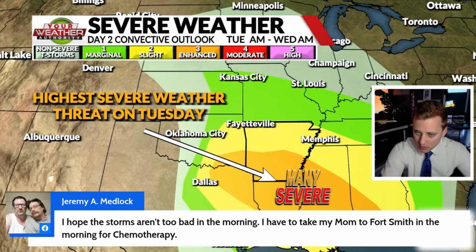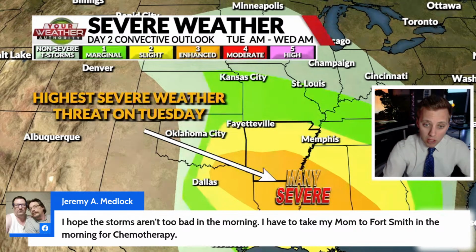So for the morning, the storms will be loud. There'll be quite a bit of heavy rainfall. Again, some damaging wind potential, a low-end tornado threat. But once we get to the afternoon hours, that should start to die down. So give yourself plenty of extra time tomorrow, Jeremy, depending on what time you're leaving. We'll be here watching it very closely.